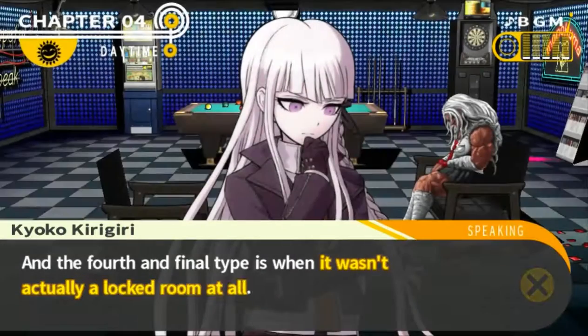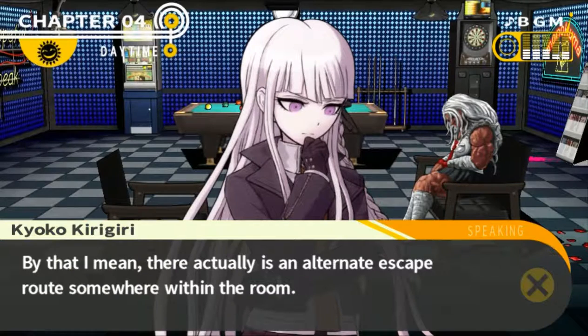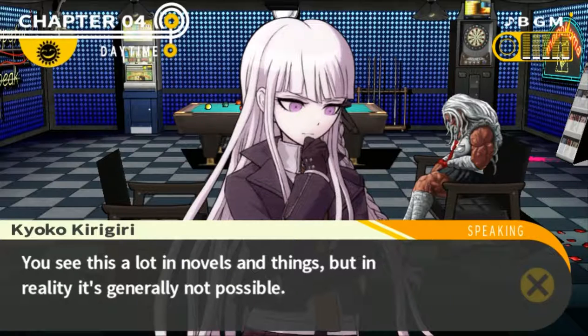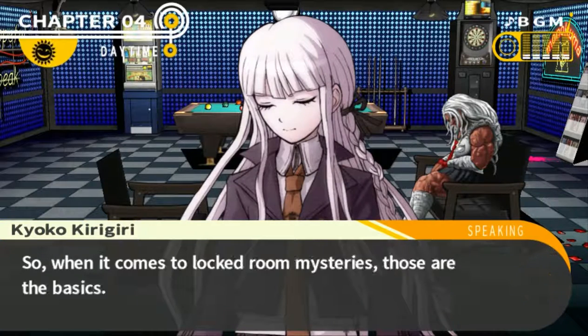It's true. And the fourth and final type is when it wasn't actually a locked room at all. Not a locked room? In other words... By that, I mean there actually is an alternate escape route somewhere within the room. You see this a lot in novels and things, but in reality, it's generally not possible. Then you think we can cross that one off, too? Indeed. I believe so, yes. So when it comes to locked rooms, those are the basics.